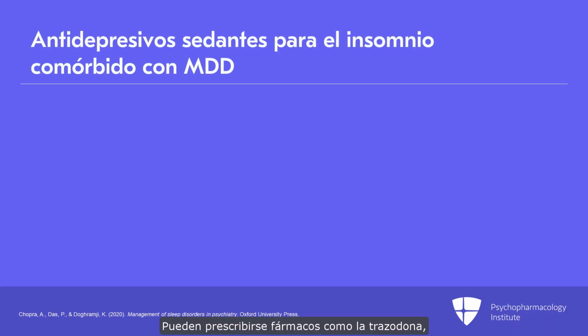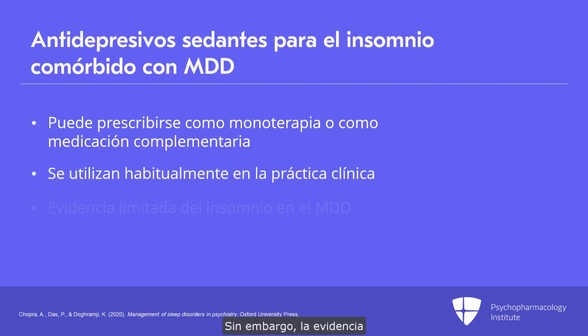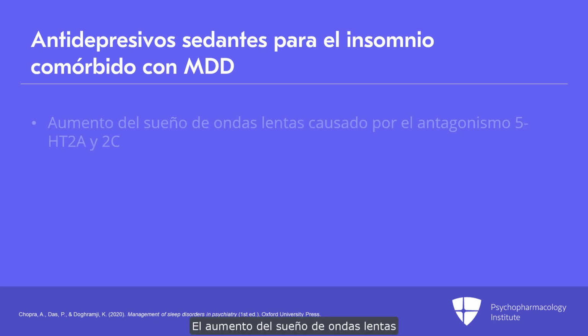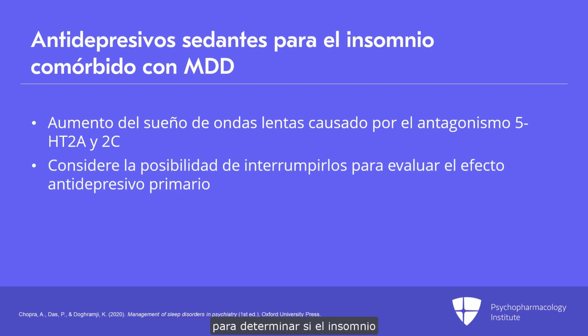Medications including trazodone, mirtazapine, and tricyclic antidepressants can be prescribed as a monotherapy or as an adjunct to first-line treatments such as SSRIs or SNRIs. These medications are used commonly in clinical practice. However, the evidence supporting the use of sedating antidepressants in treatment of insomnia in major depressive disorder is rather slim. The increase in slow-wave sleep caused by sedating antidepressants is attributed to 5-HT2A/2C antagonism. Clinicians are advised to consider discontinuing the sedating antidepressants to determine if insomnia has responded to the primary antidepressant treatment in order to reduce side effects and polypharmacy risks.